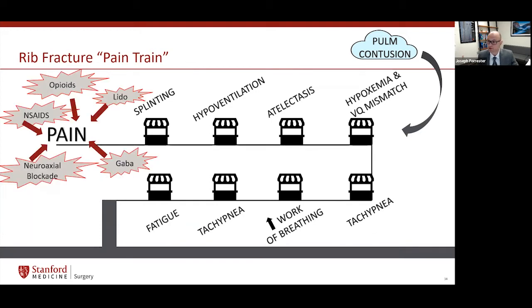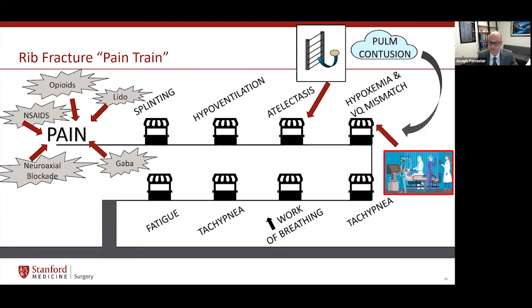Now, currently, we do have interventions to help stop this pain train in its tracks. Medications including opiates, NSAIDs, gabapentin, lidocaine, among others, are important ways that we address this acute chest wall pain. Neuroaxial blockade is also used to intervene here. We address the atelectasis with frequent incentive spirometry or other respiratory maneuvers, such as acapella or flutter valves. And we can admit patients to the ICU for close respiratory monitoring to help prevent them from getting too far down the tracks.